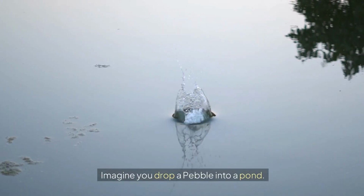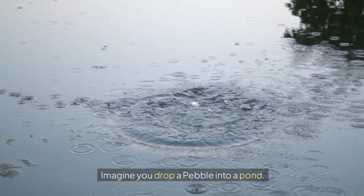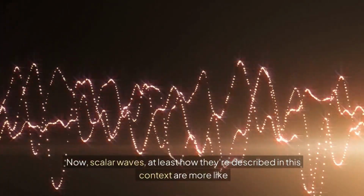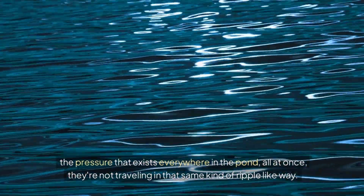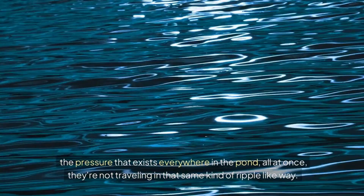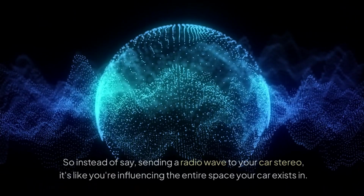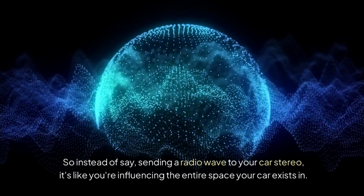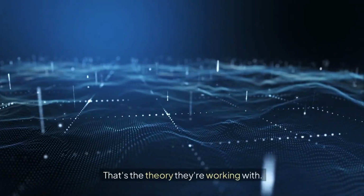Sure. Imagine you drop a pebble into a pond. What happens? You see those ripples spreading outward? Yeah, totally. So those ripples are like traditional electromagnetic waves. Now, scalar waves, at least how they're described in this context, are more like the pressure that exists everywhere in the pond all at once. They're not traveling in that same kind of ripple-like way. And the idea here is that they can carry a different type of information. So instead of sending a radio wave to your car stereo, it's like you're influencing the entire space your car exists in. That's the theory they're working with, yes.